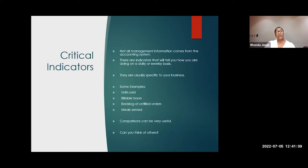So what are some critical indicators? Not all management information comes from accounting systems. There are indicators that will tell you how you are doing on a daily or weekly basis. They are usually specific to your particular business. Some examples are units sold, billable hours, maybe if you're an attorney or something, or backlog of unfilled orders, if you're selling something online, or how many meals are served. So comparisons can be very useful and help you make a decision on whether to continue what you're doing or modify some things that you're doing. So if you can think of any others, write those down.